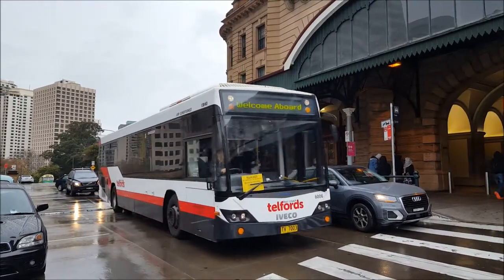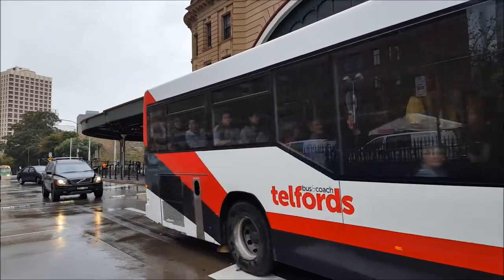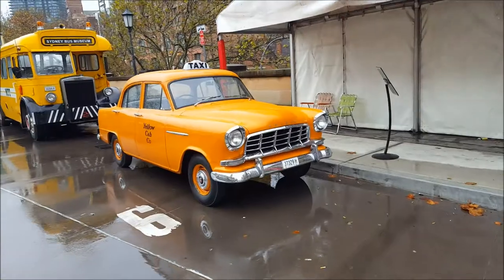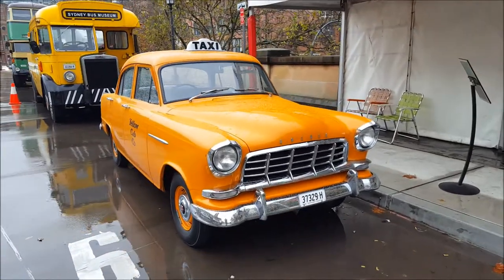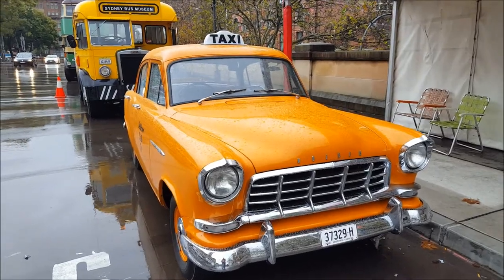And something from the present. Let's have a look at this classic Holden yellow cab.